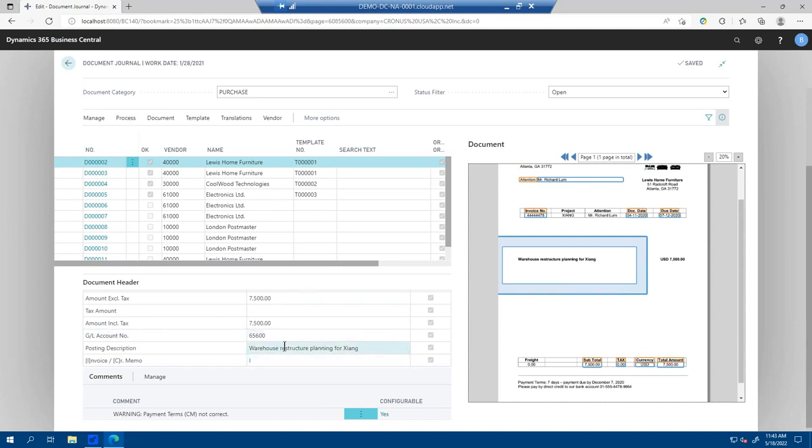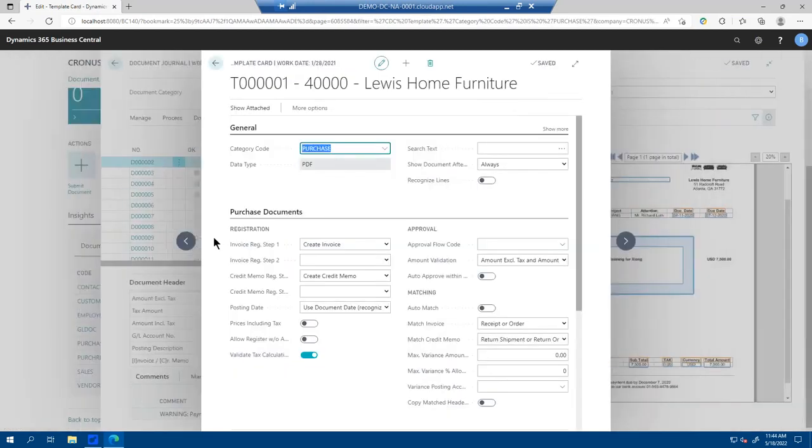Not only did I enter it right here on this particular example, I've also trained the vendor template to be more accurate next time. It will automatically save this, so next time it knows where to find the posting description. And each vendor can have very specific rules. In this case, step 1 is to create an invoice. And since we're running semi-automated, step 2 is left empty.